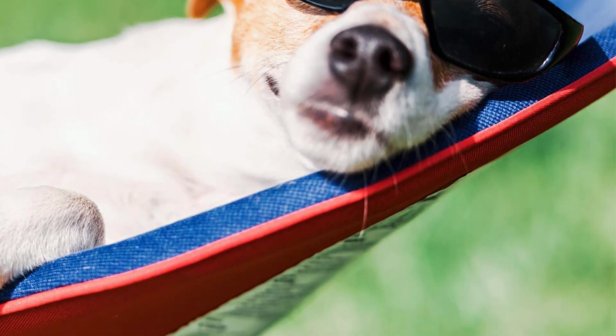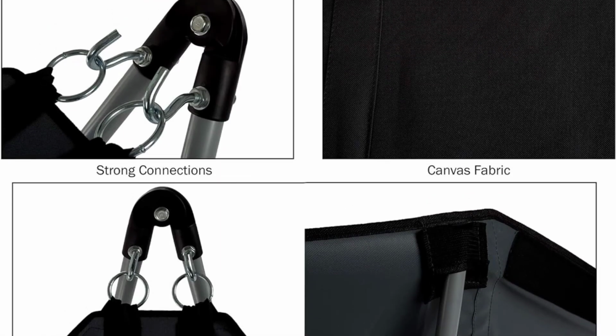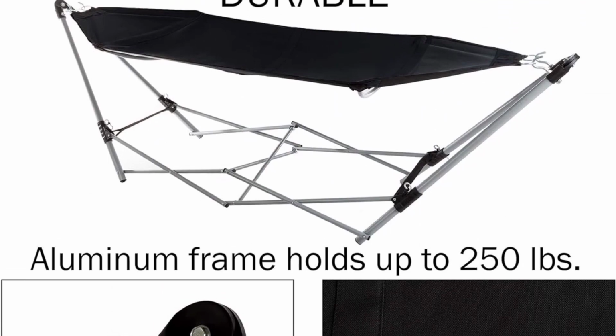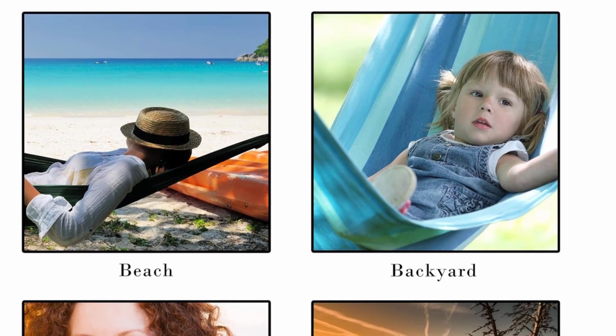If you don't like synthetic materials, this hammock is made of canvas. Canvas is heavier but breathable and provides a more comfortable feel. It should also be more durable, although I am not sure that is the case here. Several users have reported poor stitching and fraying after several weeks of use.